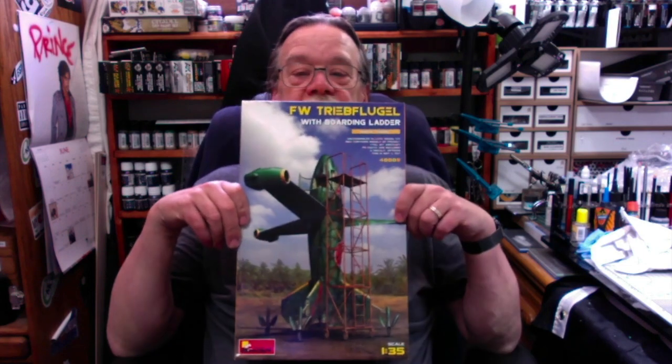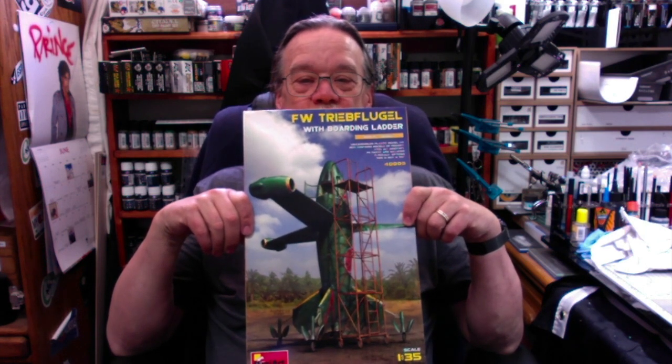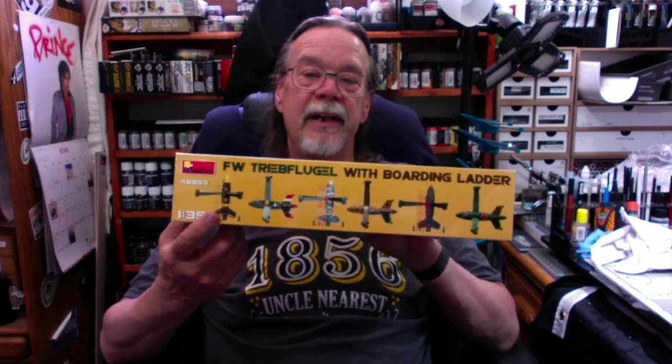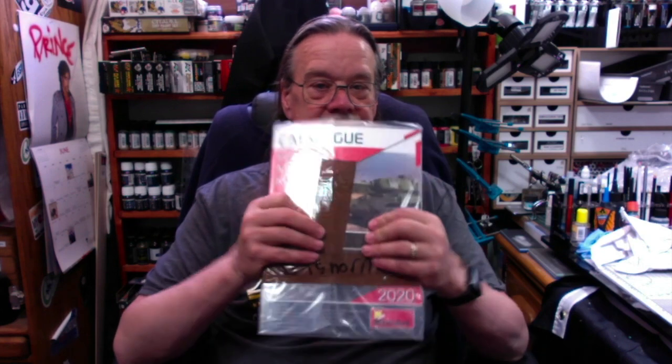I guess we're going to move away from vehicles for a little bit and go to the Focke-Wulf Triebflügel What If series. This includes the launch platform, or boarding ladder as they're calling it. I guess it is not really a launch platform, it's a boarding ladder. But since it's all what if, it can be whatever you want it to be. 1/35th scale, I'm not into what ifs much, and this has got Japanese markings and Japanese colors on it, which is kind of cool. You get all the schemes, which are Swiss, German, Japanese, and Romanian. Pretty cool to get all those other schemes. Mini Art catalog. Haven't opened it yet.